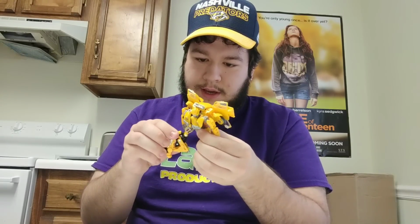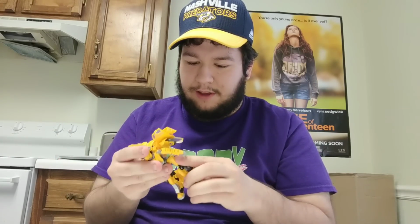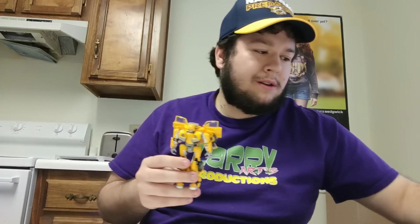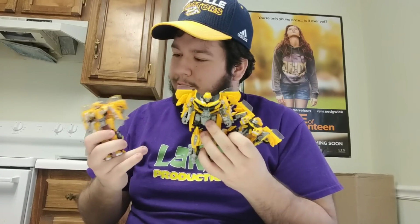Sometimes I'll transform him and his leg falls off. He's not the easiest thing to transform. In fact, it sucks to transform the guy. But I really enjoy him. And although he literally is just this guy redone, I really love him the most.